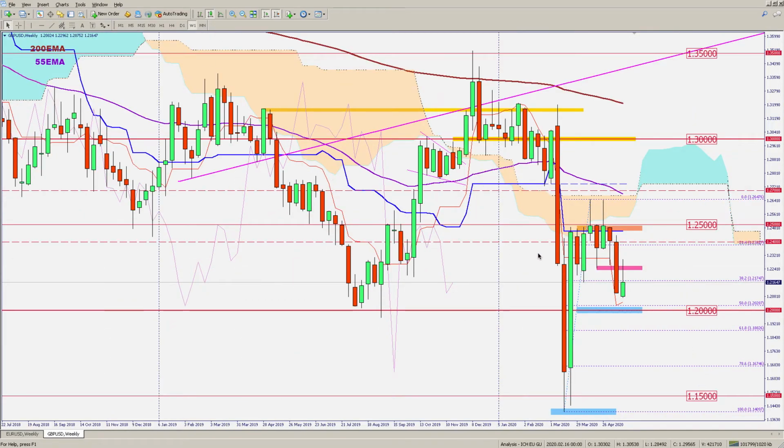Let's move back to the weekly time frame. So nothing new is expected for next week, with no major news as well for the UK.